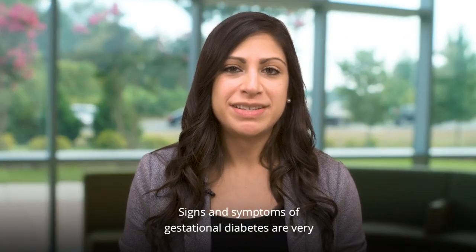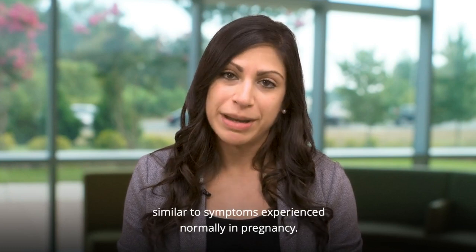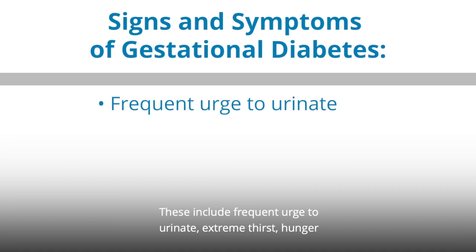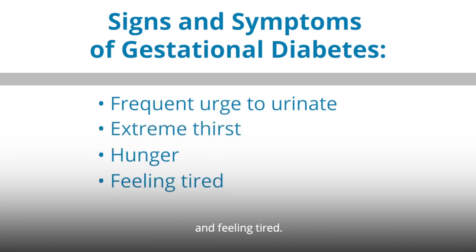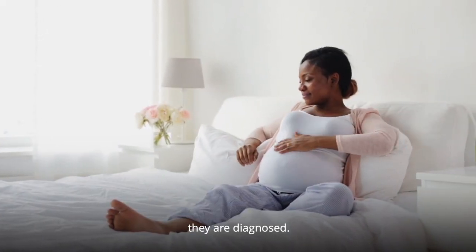Signs and symptoms of gestational diabetes are very similar to symptoms experienced normally in pregnancy. These include frequent urge to urinate, extreme thirst, hunger, and feeling tired. Most women do not suspect they have gestational diabetes before they are diagnosed.